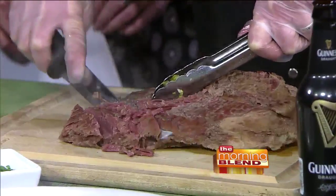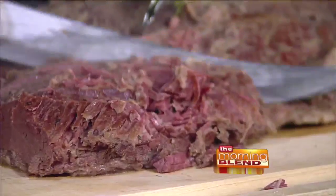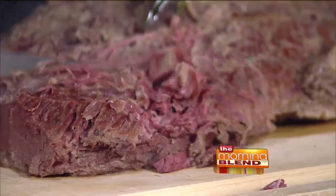Even though you serve a steak knife with it, you don't really need to use a steak knife to eat this brisket. As you can see, this stuff is just tender and it's really delicious.